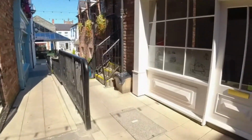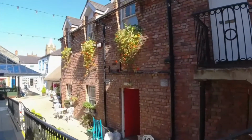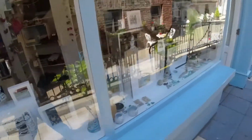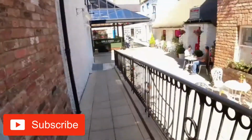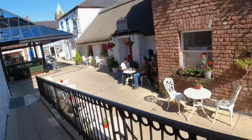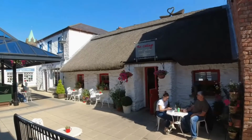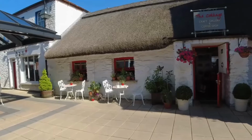And moving on, guys, look. And here. How about that? This is maybe where the smell was coming from. Yep, there's cafes here. How about this for a cafe? In the style of a cottage, thatched cottage. There you go.